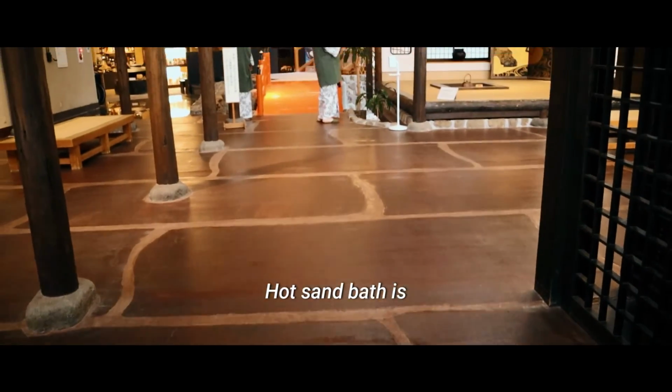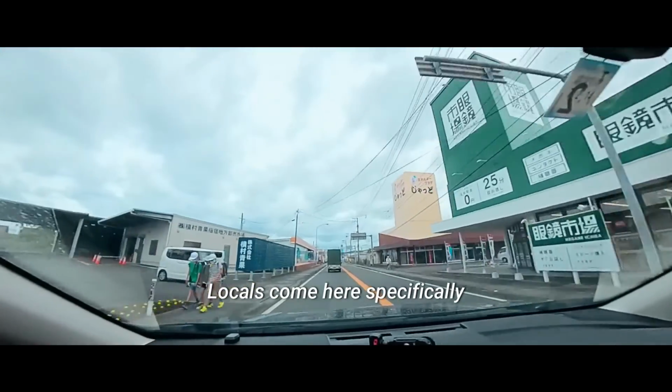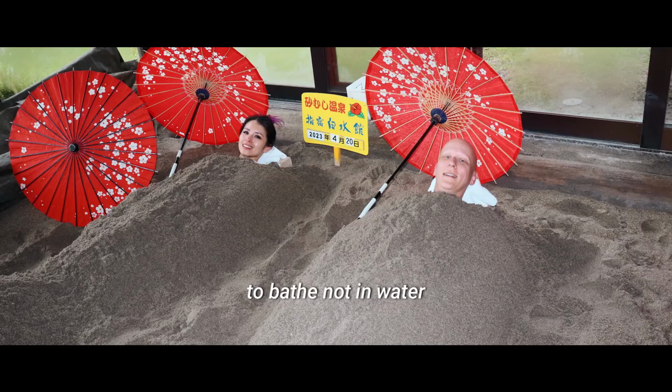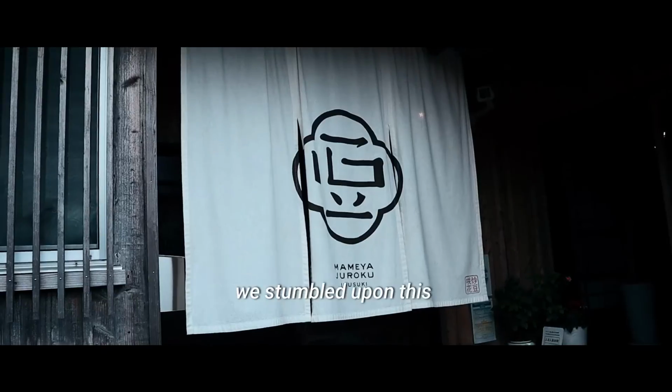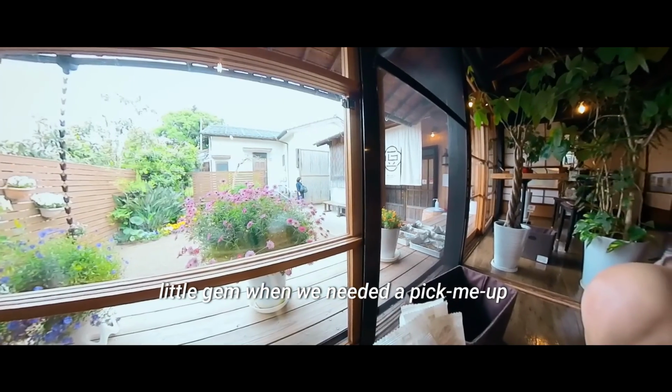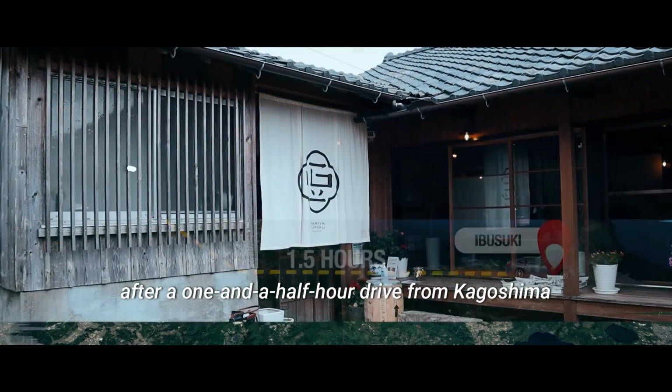Hot sand bath is something you can't miss when you're in Kagoshima. Locals come here specifically to bathe not in water, but in hot sand. On our way to the hot sand bath though, we stumbled upon this little gem when we needed a pick-me-up after a 1.5 hour drive from Kagoshima.